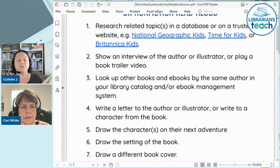And for new librarians, if you are brand new to the profession, let me just assure you, it is very normal to have to practice this. You get better at it, right, Carrie? Exactly. As you do more read alouds, as you use more books for lessons, you'll just get more comfortable with it.